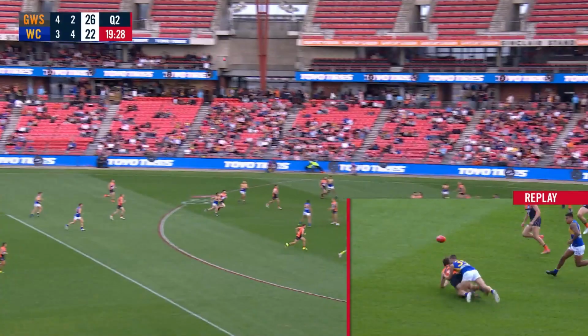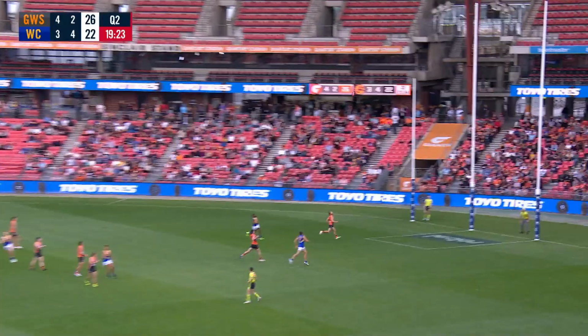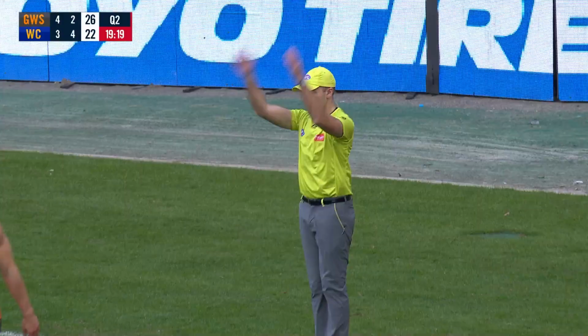So the Eagles will go inside 50. Take a look at that replay. I would have thought that's getting driven into the ground. It falls to Redden, front and square from 40. And that's a perfect start to the quarter for the Eagles.